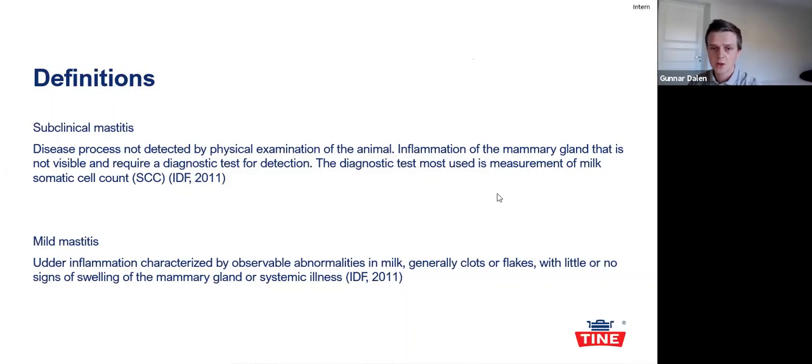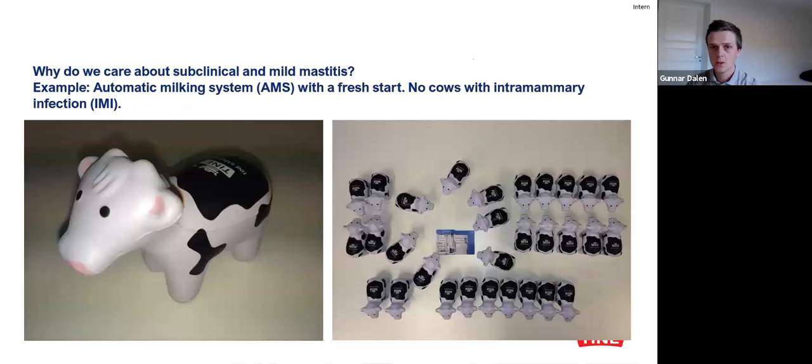Mild mastitis is another inflammation characterized by observable abnormalities in milk, generally clots or flakes, and this is most importantly compared to the clinical mastitis cases that ILKA talked about. For mild mastitis, there is little or no sign of swelling of the mammary gland or systemic illness. Then why do we care about subclinical and mild mastitis?